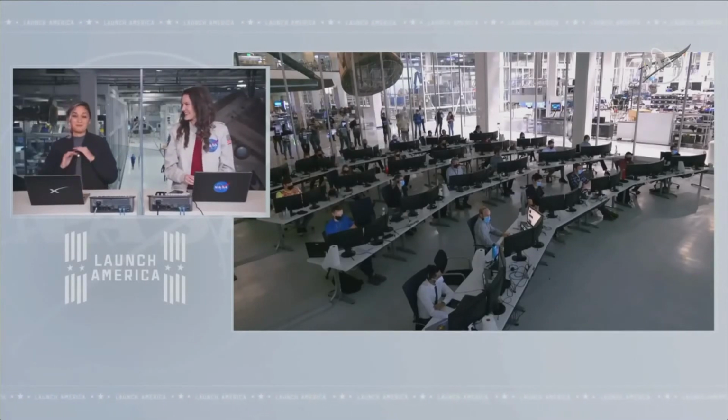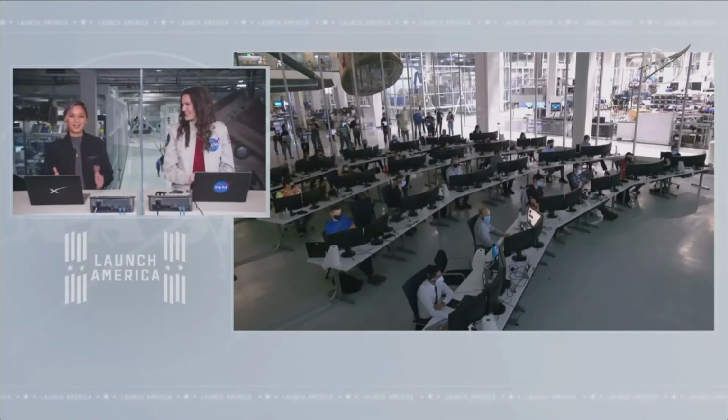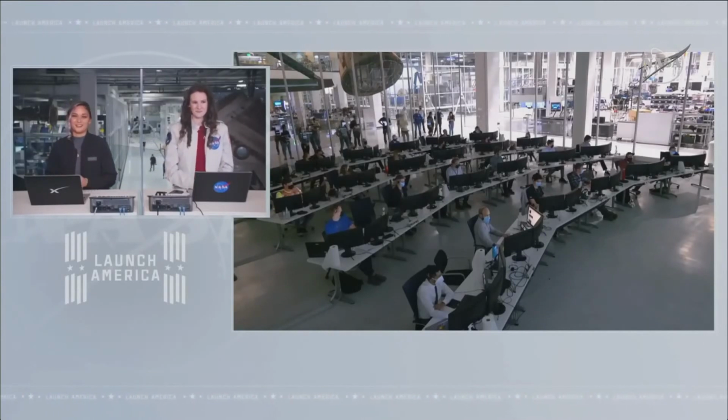What an amazing, amazing journey this has been. I can't believe that they are there now, officially docked to the space station. So excited to see them get out of their suits and eventually get on station.